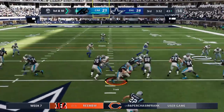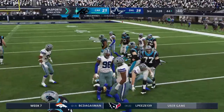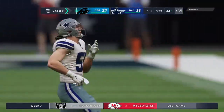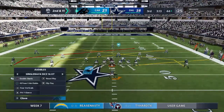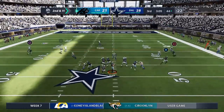It's 1st and 10. McCaffrey. And he got blown up. Losing yardage on the play back at the 44. Officially, it's a 1-yard loss. That's going to bring up 2nd and 11 at the 44-yard line.